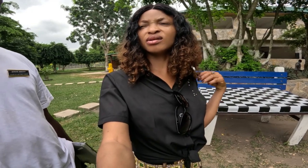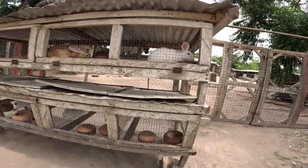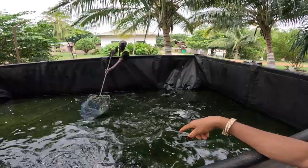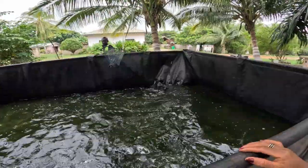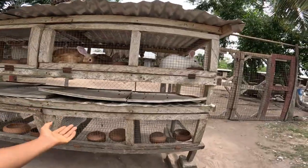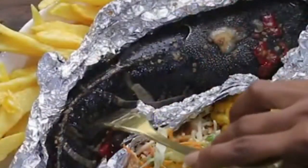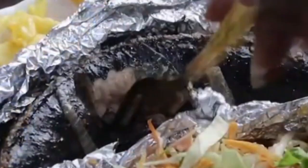And then we have a section we call the point and kill, where we have a variety of animals to choose from. You can get rabbits, ducks, guinea fowl, chicken, catfish. So you choose what you want and then you decide how you want it, whether grilled, with soup or stew.